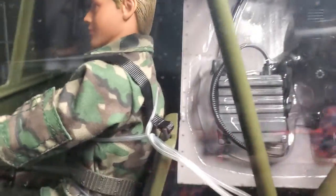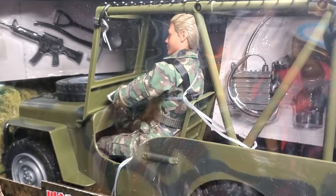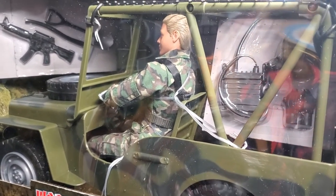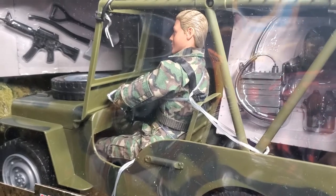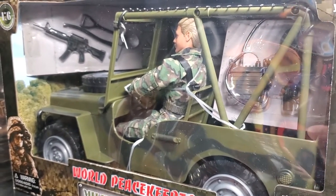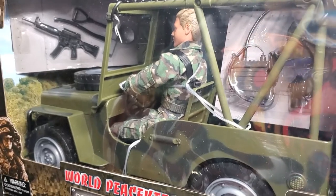Grill here. Just fantastic. Listen, if you missed out on a lot of the G.I. Joe vehicles and the World Peacekeeper vehicles from years past, and they're expensive on the secondary market, here's your opportunity to get this figure set and this vehicle set at a very affordable price.